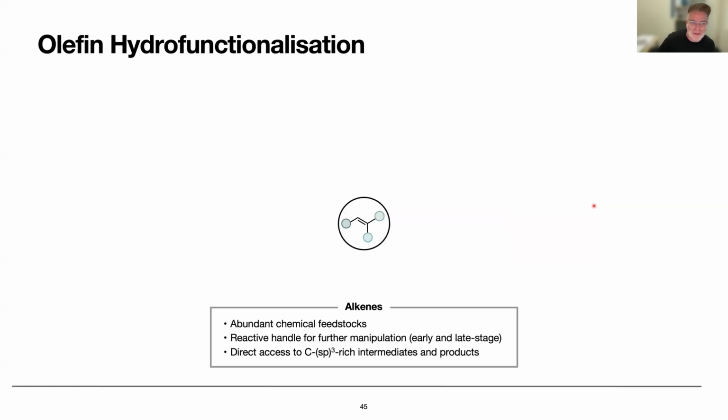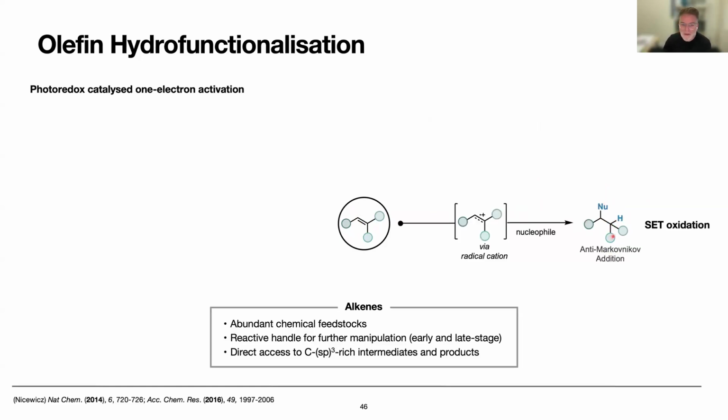All right, so the final reaction that I want to show you is one where we're interested in the hydrofunctionalization of a double bond. We were interested in this because we could take very simple and abundant feedstocks, whether they're isolated double bonds or part of a heterocyclic system, and manipulate those into sp3-rich products. One of the classical ways is by treating a double bond with a Bronsted acid or a transition metal, and in the presence of a nucleophile, you have a Markovnikov addition product where you're generating a new carbon-carbon or carbon-heteroatom bond in this fashion just here.